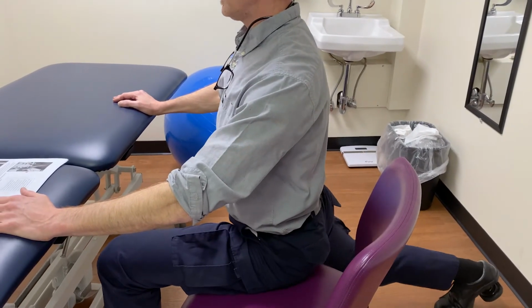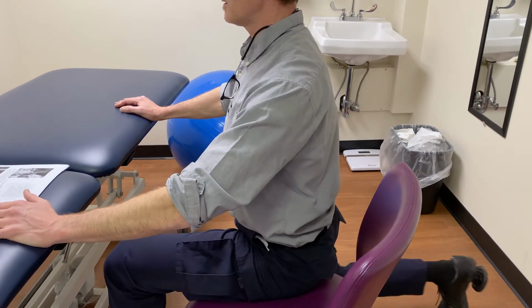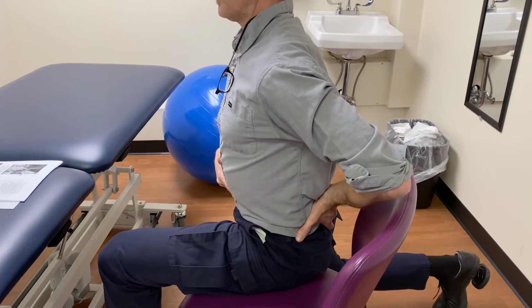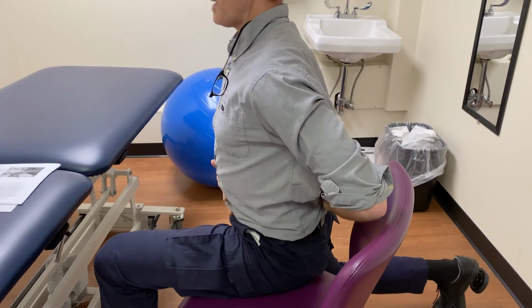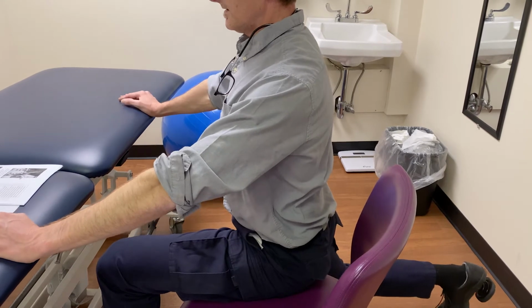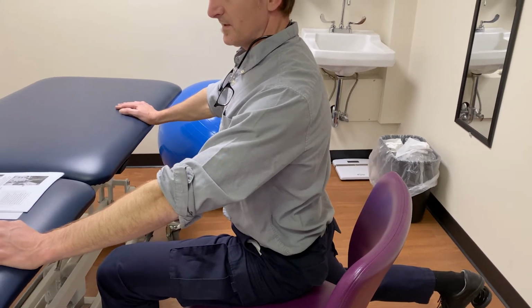Sometimes I'll move my knee and let my back arch. Sometimes I won't let my back arch, and I'll try and move my knee. I won't get as far because my back's not letting me. And these are great. These are psoas stretches.